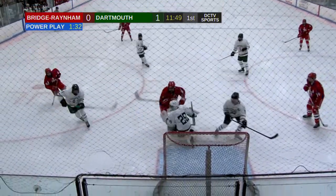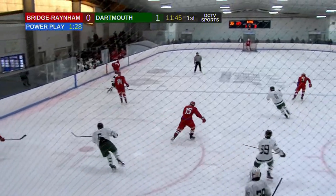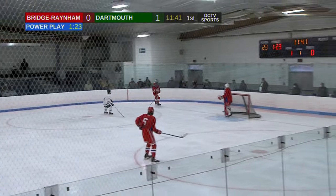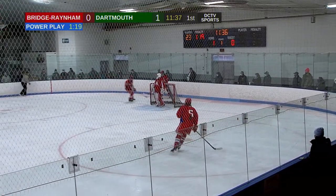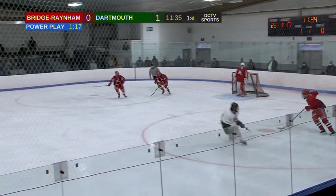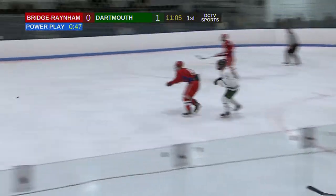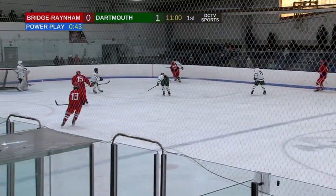Bridgewater-Raynham reach shot through a screen, deflected wide. A good deflection there out in front by Dean Mason. Matt Hansen making the tip out there in front of the net. And a great opportunity on the break out there. Looked like just a little shoulder bump, and he kind of just lost his footing. Didn't really look like the stick got into the feet, and a good no call by the ref there.